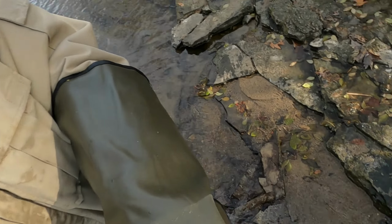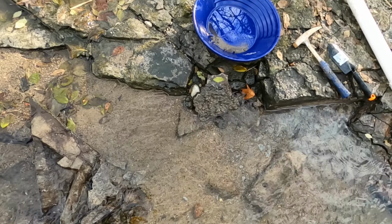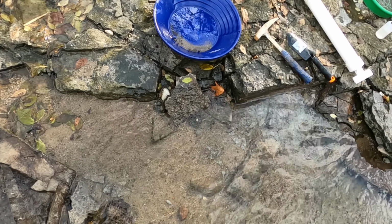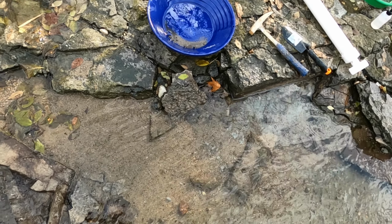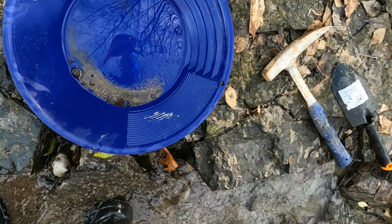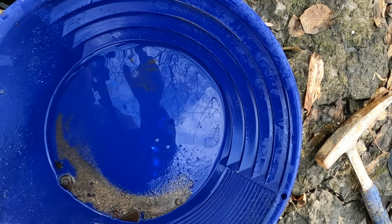All right, well, I moved location downstream just a little bit. Let me turn around and show you. So this bedrock here is fractured and I was able to bust some of it apart, pry some of it up and scrape around, and I'll show you what I got in the pan here.